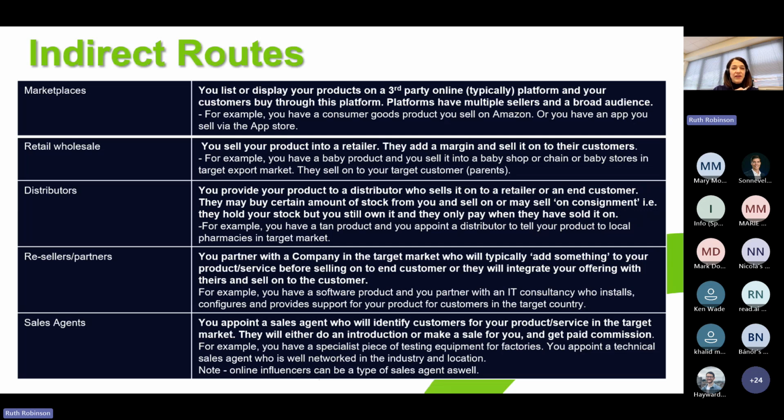Then retail wholesale, this is where you sell your product into a retailer. So they add their margin and they sell it on to their customers. An example of this would be, say you have a baby product and you want to sell it. You will sell it into a baby shop or a chain or a baby store in whatever your target export market is. And then they will sell that on to your target customer, who presumably is parents.